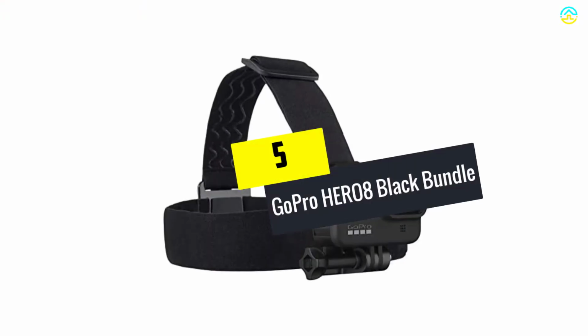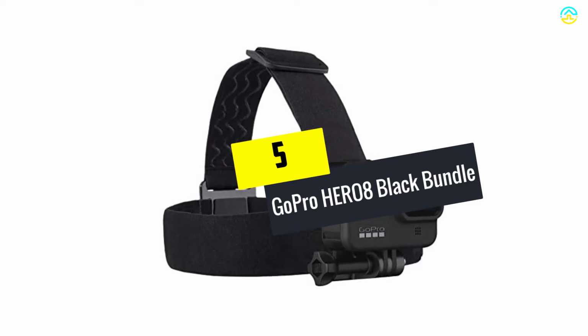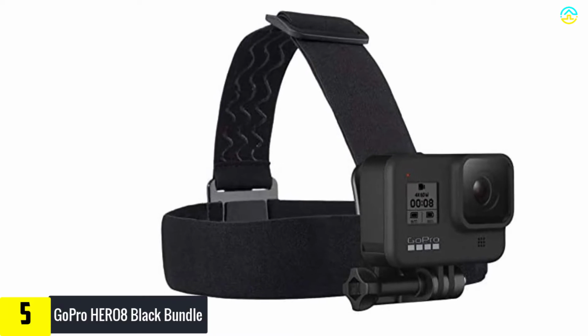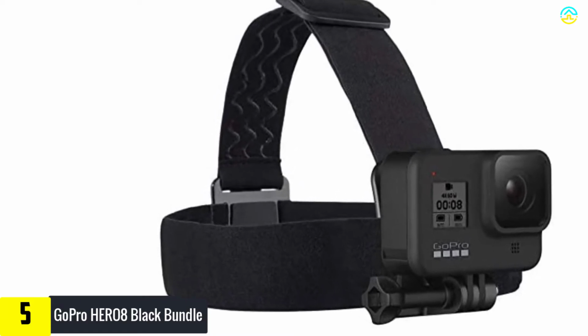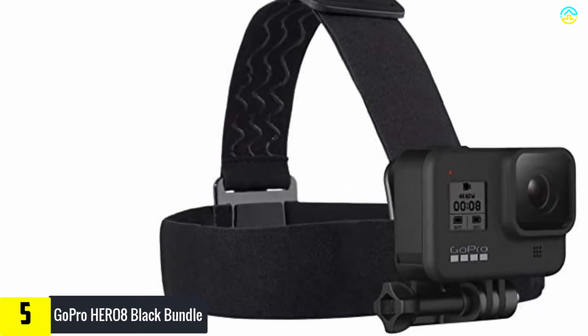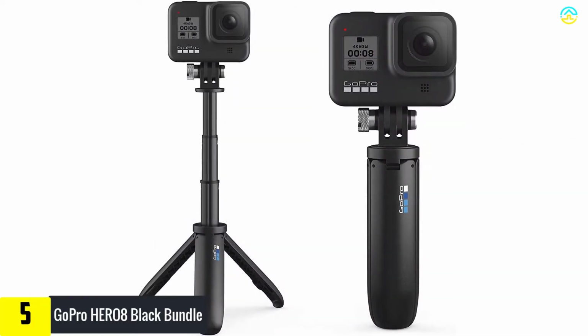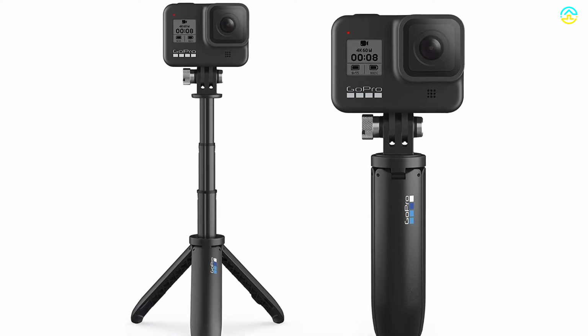Starting at number 5, we have the GoPro HERO8 Black Bundle. This action camera includes LCD screens. It is equipped with dual mounts which assist in the capturing of videos and photos. This unit features the video capture resolution of 4K UHD 2160p.